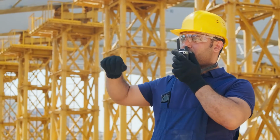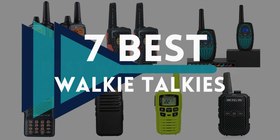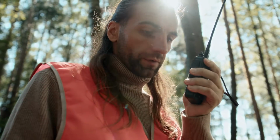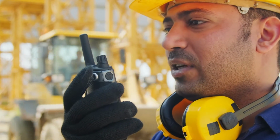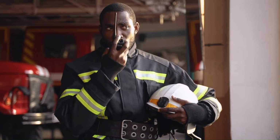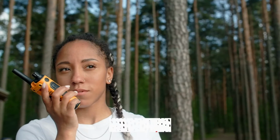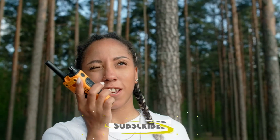Looking to stay connected on your outdoor adventures or streamline communication in your professional pursuits? Look no further than the top 7 best walkie-talkies that combine reliability, durability, and cutting-edge features. Whether you're an avid hiker, a camping enthusiast, or a professional in need of efficient communication tools, these walkie-talkies have got you covered. In this video, we'll explore the best options on the market, considering factors like range, battery life, and additional features to help you make an informed decision. Stay tuned as we delve into the world of walkie-talkies and discover the perfect companion for your communication needs.